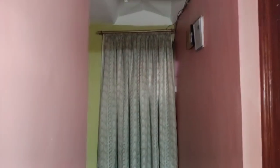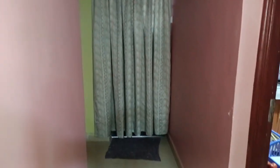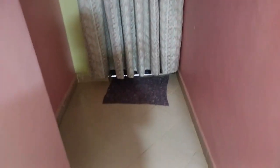This is my entrance door, as you can see. Right there you will find this little doormat, this little blanket, a doormat. So, right here, this is the place I'm telling you. You will find that space.